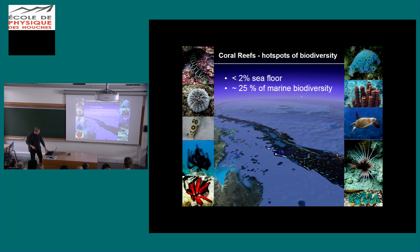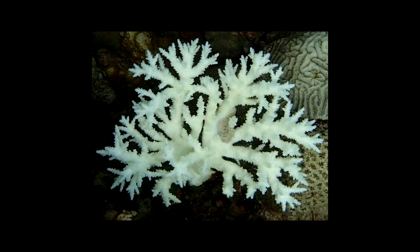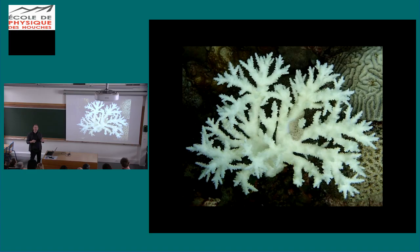If the corals are exposed to various forms of stress, most prominently heat and light stress, then this symbiotic association breaks down. The algae are lost from the tissue, and as a result, the white limestone skeleton shines through the animal tissue, and that gives the corals this white appearance, and that has lent them the name to the term coral bleaching, which is now quite abundant and frequently on the news, especially in 2015 and 16, when there were large El Niño events. There were temperature anomalies that led to global coral bleaching.